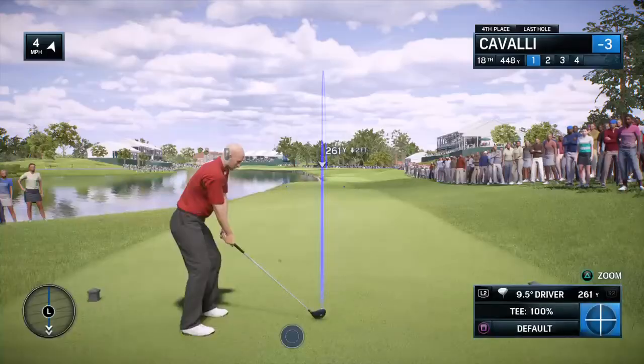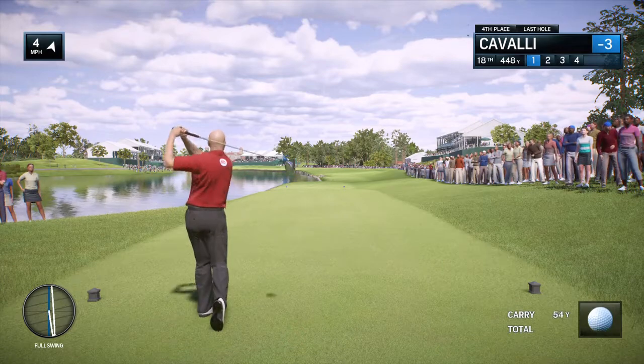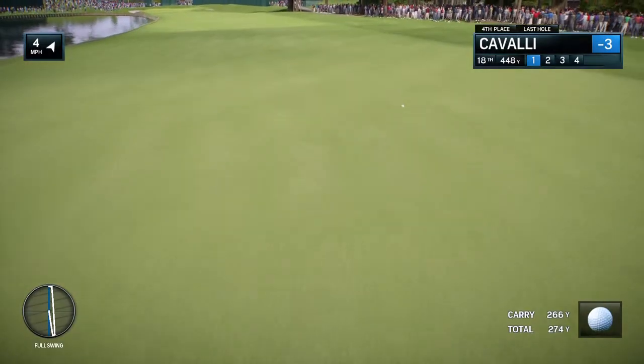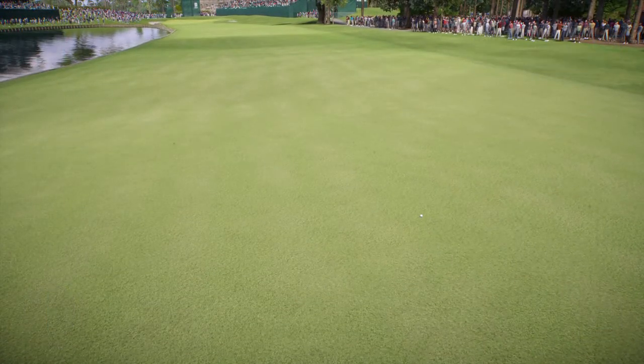People always talk about 17 being visually intimidating. Frank, what about 18? If there's a little bit of wind off the right, the tee shot is so much easier. But if that wind is coming off the water, not only do you see the water and the wooden bulkheads, you see all the rough and the trees on the right. And of course, then you start bringing 5, 6, 7, even 8 into play. That's what makes this tee shot so hard.